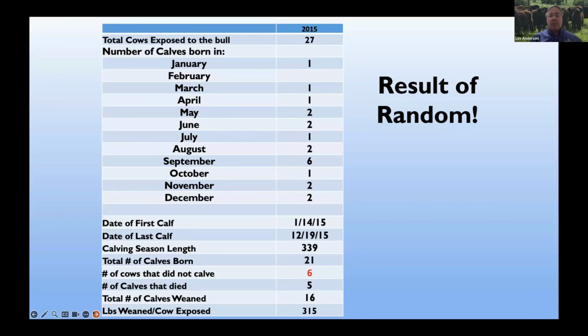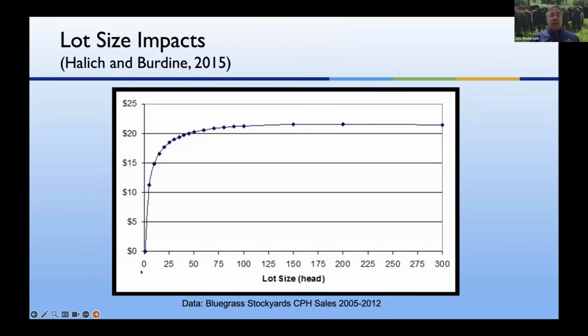And so if you're marketing a bunch of singles, you're going to be marketing the animals at the lowest possible market value. And this data, collected by Greg Halich and Kenny Burdine here at the University of Kentucky, looked at several tens of thousands of marketings at the Bluegrass Stockyards over a 7 year period. And their goal was to examine the impact of lot size.